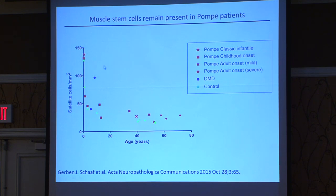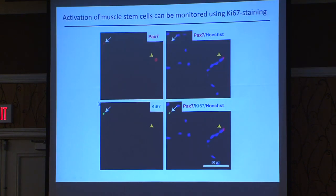And it is known that when you are very young as a baby, you have more satellite cells. And when you get older, the amount of satellite cells is reduced. In green, you see the controls. And in red, you see the different Pompe groups. And what you can actually see is that there's no real difference between Pompe and controls. And also here, the Duchenne are here.